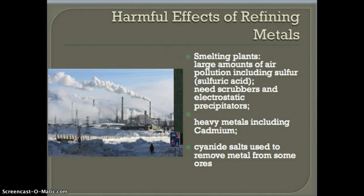A lot of times also in the refining you get cadmium. It just seems to be a metal that comes with a lot of other metals like lead and zinc. Cadmium just usually seems to be right there with those, and cadmium is not used that heavily, but it's a very toxic mineral as well.